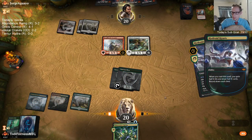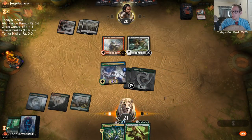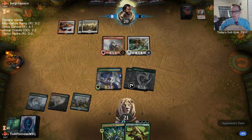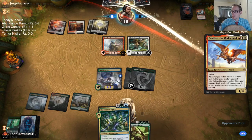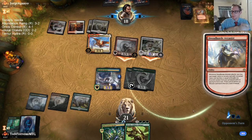All right, so before they kill my other Llanowar Elves, I'm drawing the card here with Krasis because I would like to have the Bioessence Hydra be bigger than just a 4/4. Like, I don't want them to just Reckless Rage this Bioessence Hydra. Ah, so that's why they didn't attack.